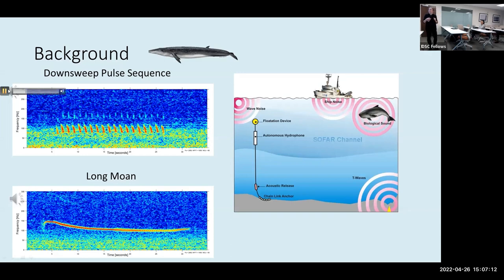And these range from about 2 to 25 seconds in duration and 178 hertz in frequency. You can stop the one now. And the second call that they produce are long moan calls. And these calls, as their name implies, are very long. And they range in frequency from about 150 to 95 hertz. So these are the broad classes of calls that they produce.